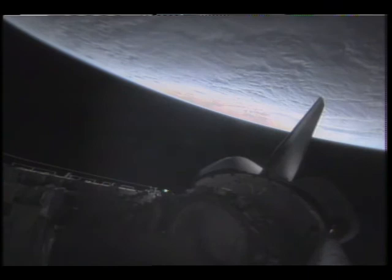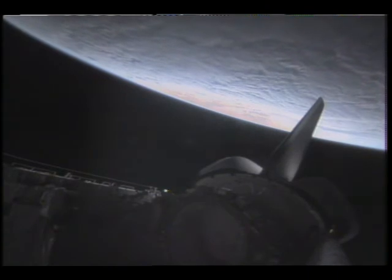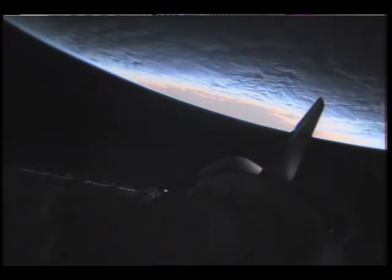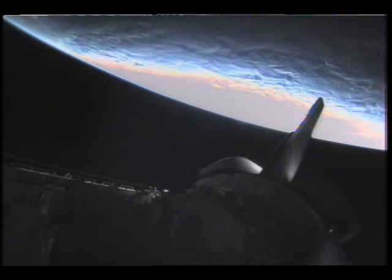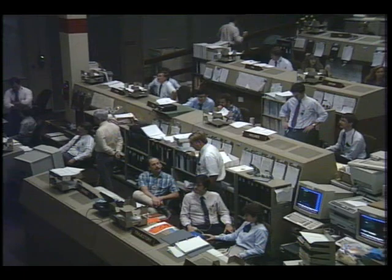This is Mission Control. Discovery is now over the South Pacific, seeing one of its many sunsets. The crew currently has about 4 hours and 35 minutes left in their sleep period. And all remains to go quite smoothly here in the flight control room as controllers prepare the messages for uplink to the crew later.